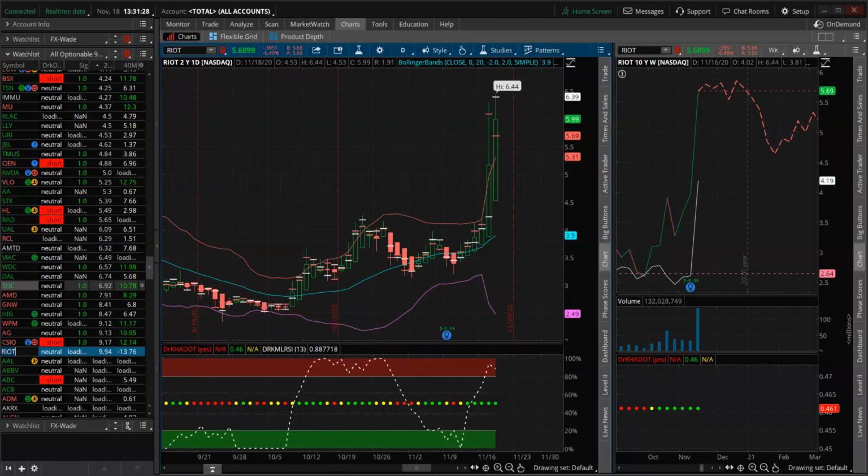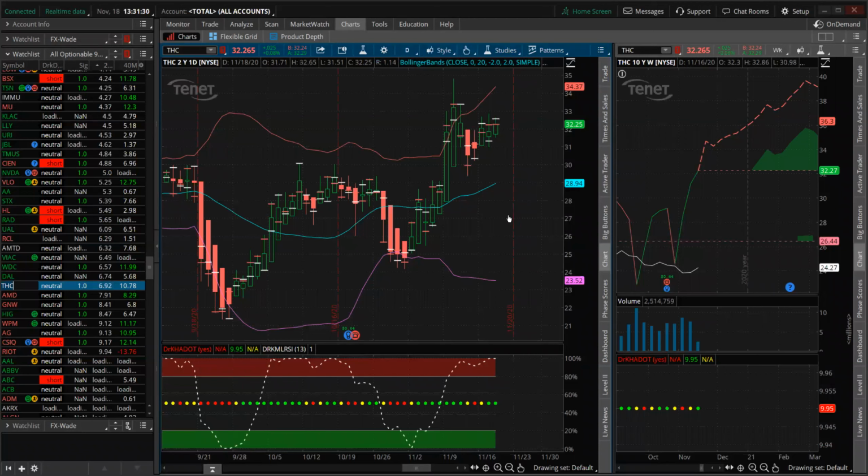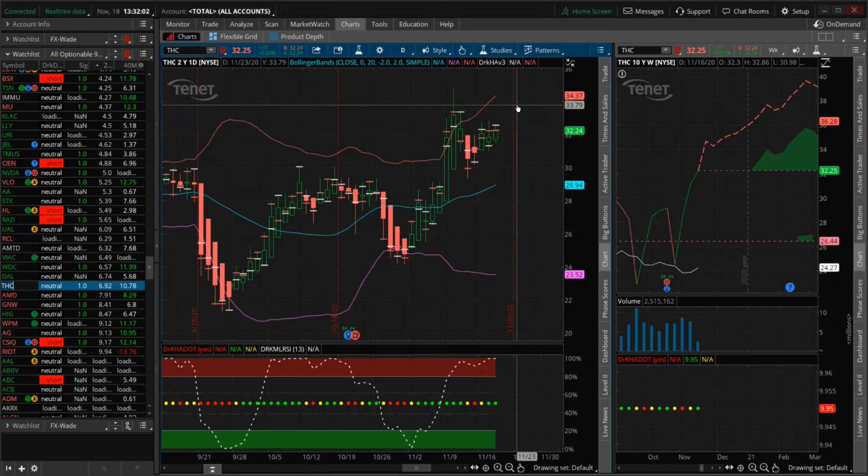Let's see here. What about THC? THC had a trigger because again, remember, this is a 20-day. This has been showing on our radar screen for a while. When you would have taken these triggers, this would have been a shorter trade in theory, right? If you would have got out on this red dot, then you could re-enter right here. I have a hard time entering this high up. I would be looking for something else, but by rule, it's a more aggressive trade. You could re-enter that.